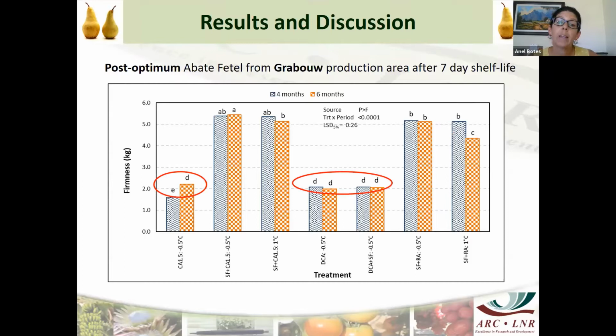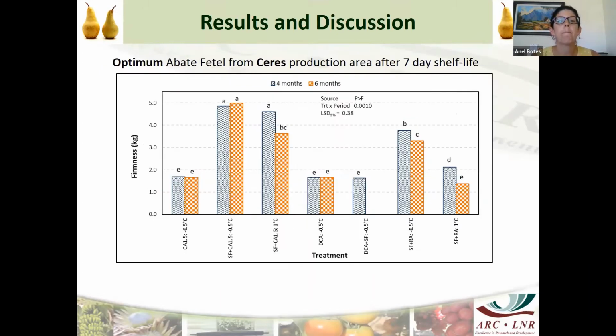But if we look at the controlled atmosphere at 1.5, and the 2 DCA treatments, all of them had firmness levels of plus minus 2 kilograms. But there was no significant difference between the 2 DCA treatments. So the 1-MCP application just before packing didn't make any difference in the case of Abate. Okay, the next few slides are the optimum harvested fruit that came from Ceres.